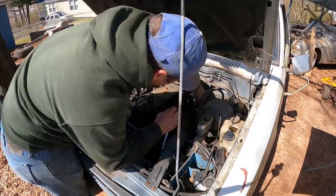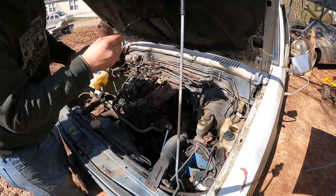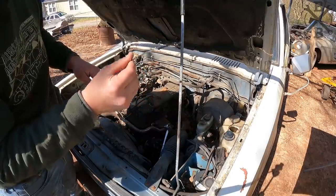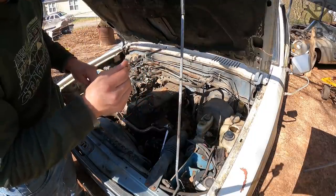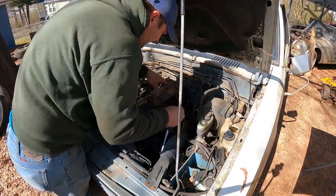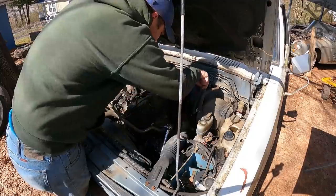While I'm right here, it's black, fairly gassy, a little on the thick side, not too bad, but there's no water in it, so that's good.